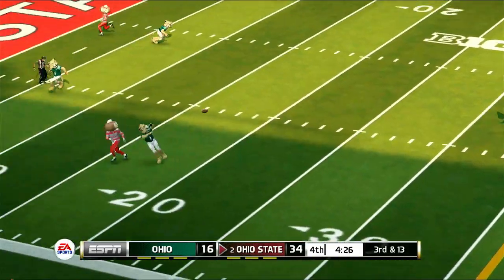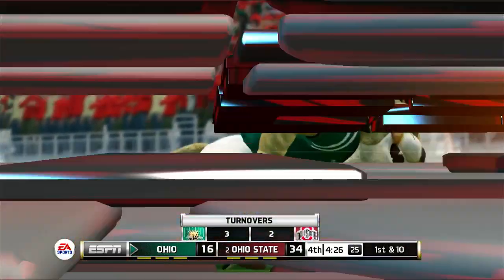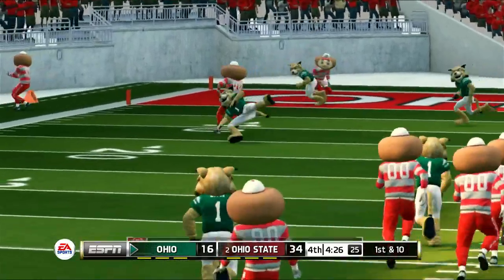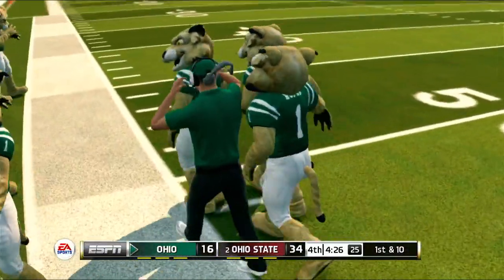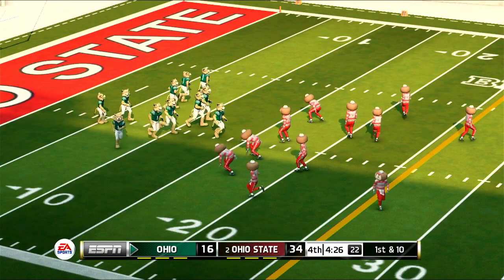He steps up. He wants it all, going long. And they intercept it. The junior safety. Now, the quarterback should have thrown that one out of bounds. There was just no room to get it past that safety. From their own 15-yard line, it's first down.